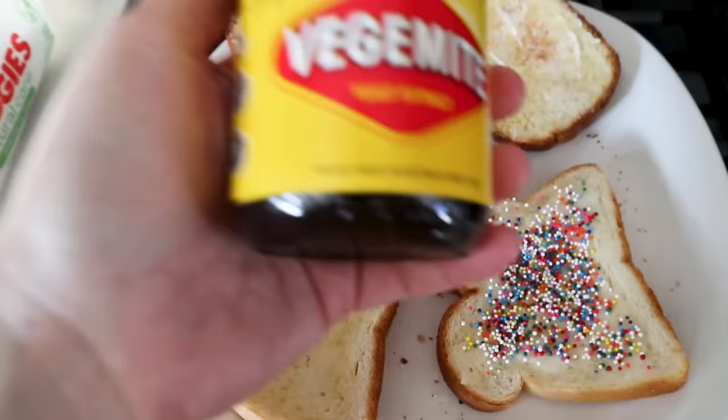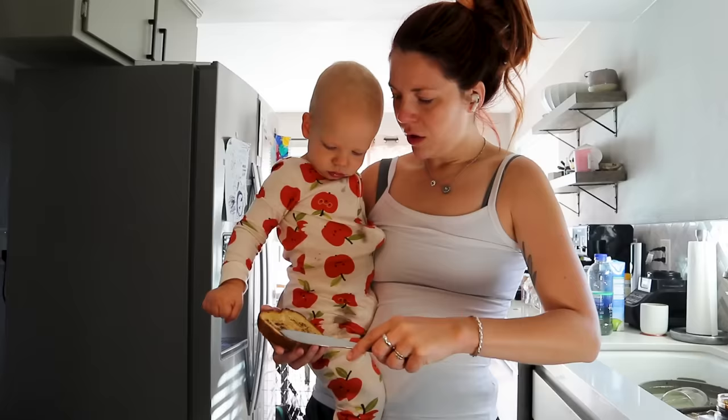For me, it's really important that we all try something new with each recipe. So we made Vegemite toast as well. Vegemite is a yeast extract. It's kind of like a thick spread. Very salty, hard to describe. I'm excited to try this. Ready, let's spread it around. We're gonna go light and then we can always add more, right?